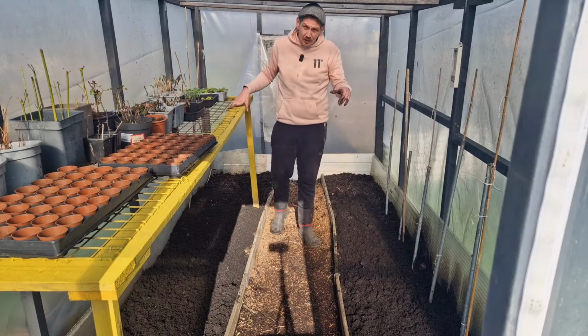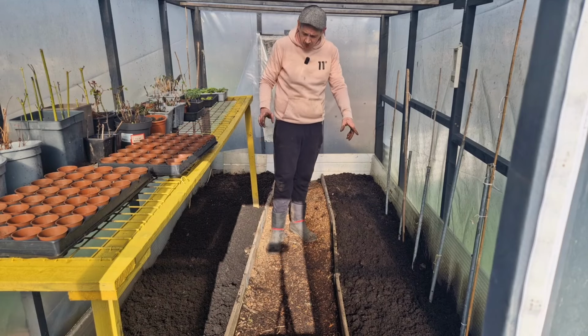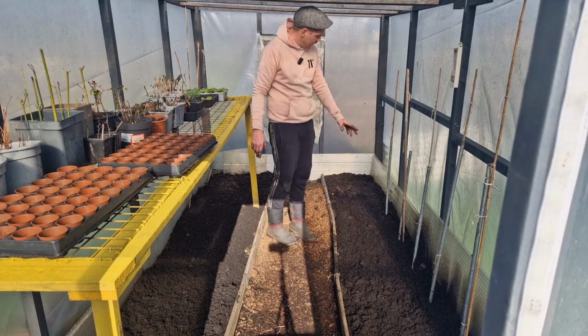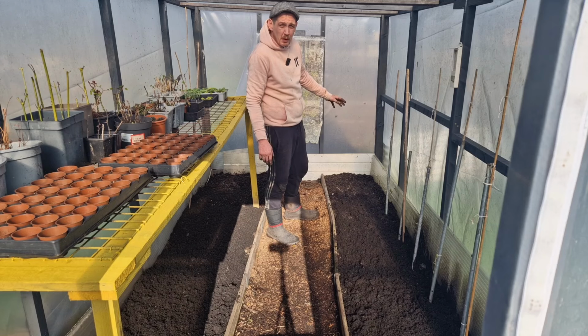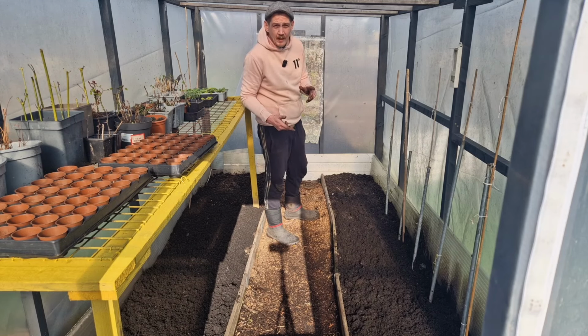There we go, guys. Everything's looking a little bit neater and tidier in here. So we've emptied a couple of bags of compost on each side, and then just at the back here I had a couple of pots left over which had loads of soil in, so it seemed a bit of a waste to just chuck that on the compost heap.